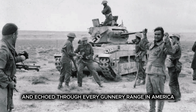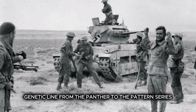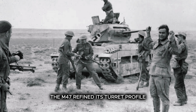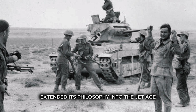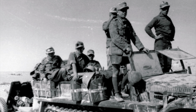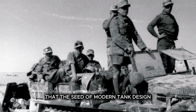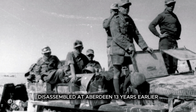in America. Ordnance Historical Study Number 22 traced the direct genetic line from the Panther to the Patton series. The M46 carried its sloped armor and torsion bar layout. The M47 refined its turret profile. The M48 and M60 extended its philosophy into the jet age with cast armor and stabilized guns. By the time the M60 entered service in 1960, American designers openly acknowledged that the seed of modern tank design had sprouted from a German hull disassembled at Aberdeen 13 years earlier.